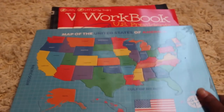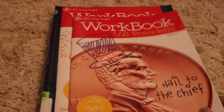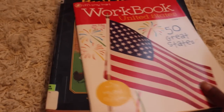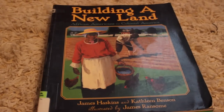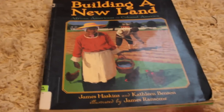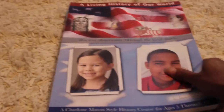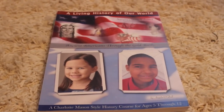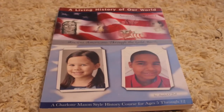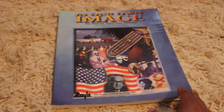And this was from the Target Dollar Spot. I also have him his United States President's Workbook and the United States 50 States Workbook, Target Dollar Spot for those as well. We have Building a New Land: African Americans in Colonial America. The Discovery of the Americas. And we have A Living History of Our World: Ancient Americans Through the Gold Rush. We have level one and level two. And we have In Our Own Image: An African American History.